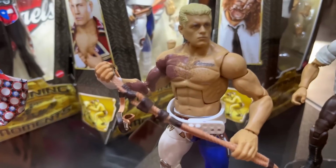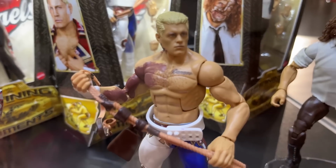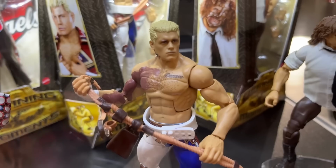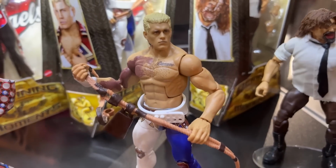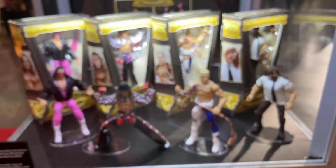I think I'm going to get one of these and customize it to look even more brutal. It looks great, but I don't think it quite captures the details of the bruise. So I'm going to do that, and then I'm also going to get one and replace the torso and arms with regular torso and arms. So you have Cody beat up, and you have Cody regular in that gear. But that is the Defining Moments line. I think it looks brilliant.